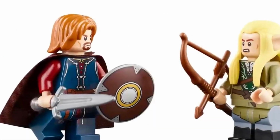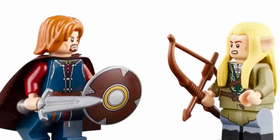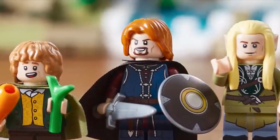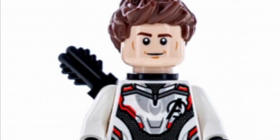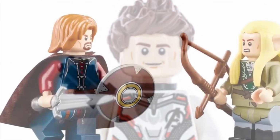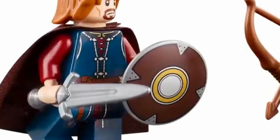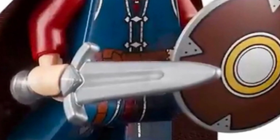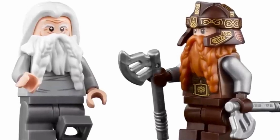The new versions of Legolas and Boromir also look frickin' fantastic, although I don't love that Legolas just uses the same face that has been used on Cedric Diggory, Hawkeye, and countless other minifigures over the past several years. But aside from that, the printing on both of them is fantastic, and look at that! They've molded a new sword piece that is specific to Boromir. How awesome is that? Speaking of specialized molds, Gimli has two new ones for his axes, which just look awesome.